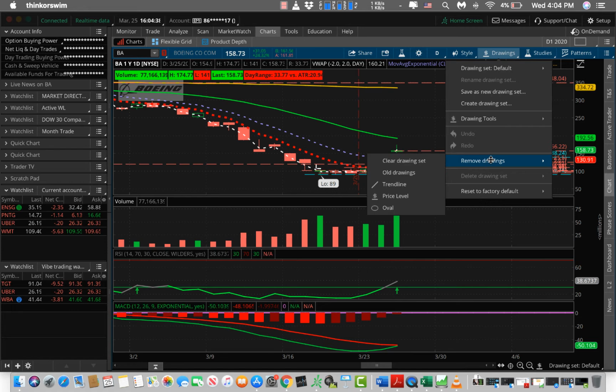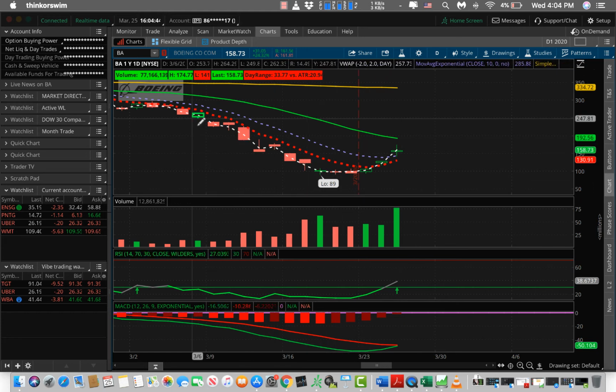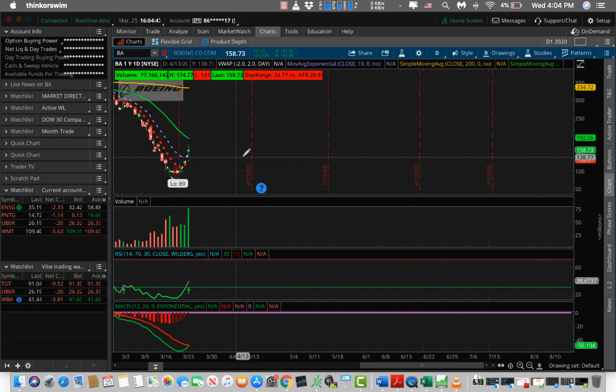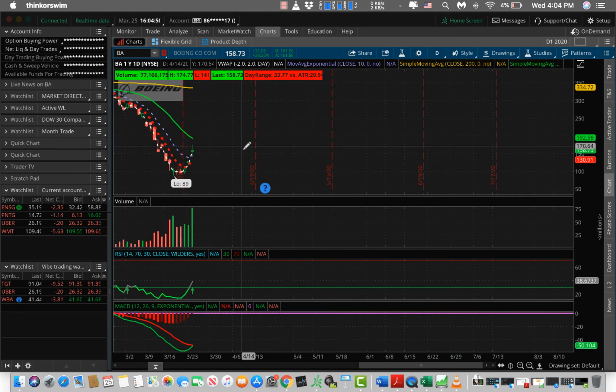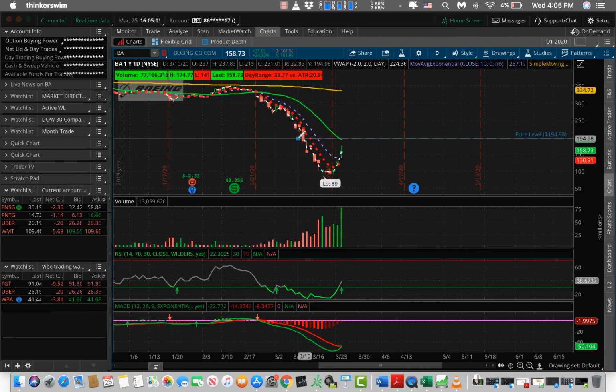Let me just clear this chart. Let me show you what I'm seeing right here. See, it dropped so fast right here, consolidated right here, and it's picking back up again. And we are just approaching this level right here. That level is where we have our 20-day moving average. As soon as it crosses this green line, the 20-day moving average, it's going to go up to the high.